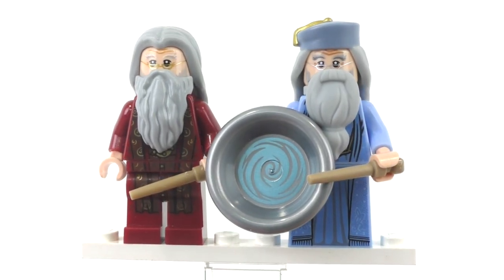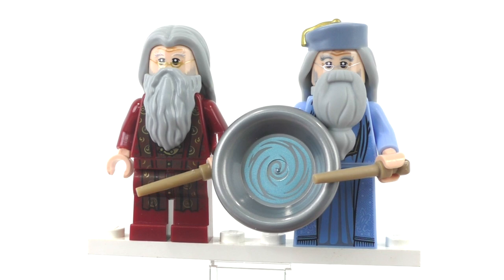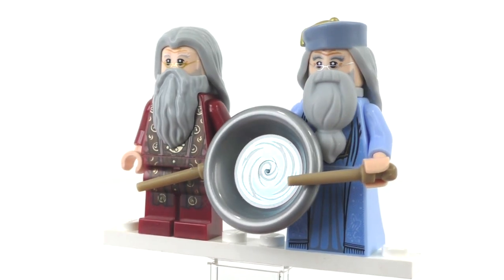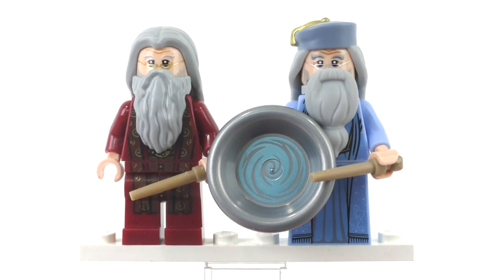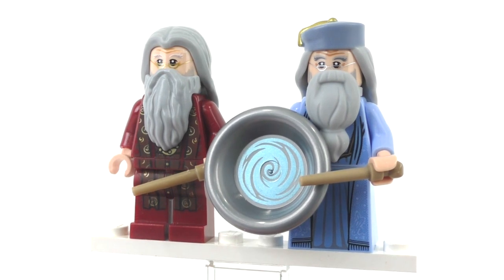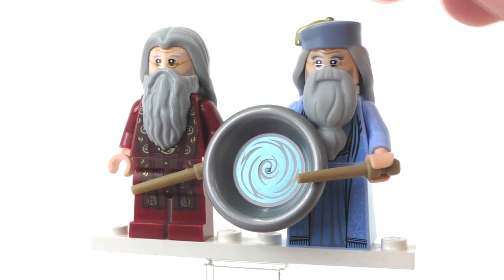And then both of them have different beards, this one with the Gandalf beard and then a new beard piece for the year 5 version right there. If you want to see the separate facial expressions, you'll have to watch my separate reviews on these particular minifigures. So yeah, that's pretty much all for Albus Dumbledore.